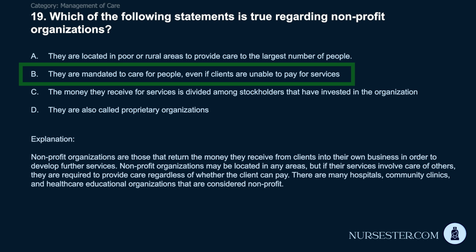Nonprofit organizations are those that return the money they receive from clients into their own business in order to develop further services. Nonprofit organizations may be located in any areas, but if their services involve care of others, they are required to provide care regardless of whether the client can pay. There are many hospitals, community clinics, and healthcare educational organizations that are considered nonprofit.